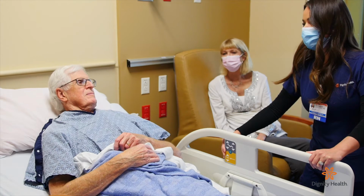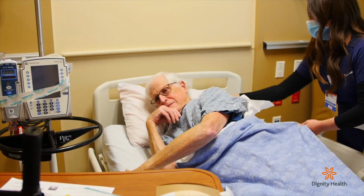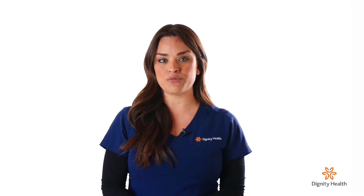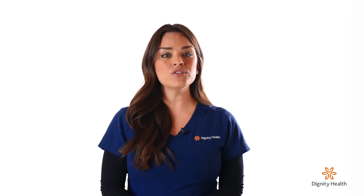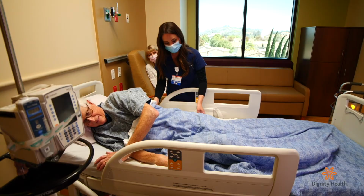Positioning. We recommend to shift your weight in bed and reposition at least every 2 hours. If you have had a hip surgery that requires an abductor pillow, a wedge-shaped pillow that is placed between your knees, the pillow will be utilized while turning you. Our staff will assist you as needed. Frequent repositioning will help circulation and prevent sore spots.